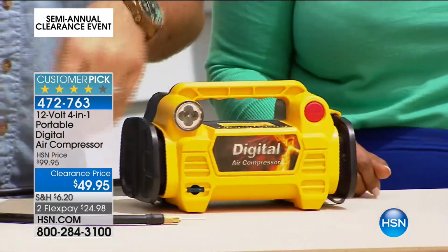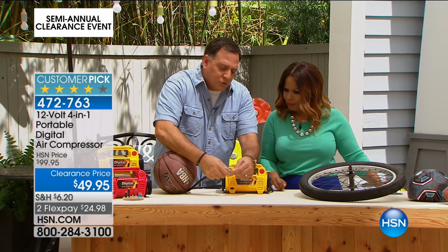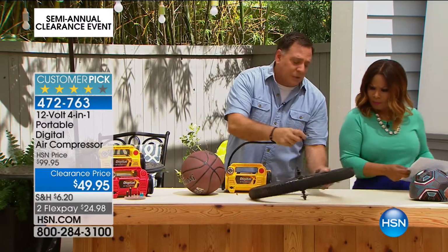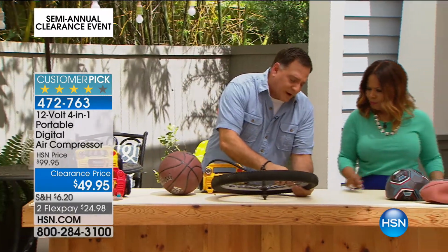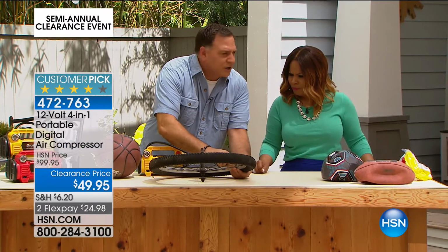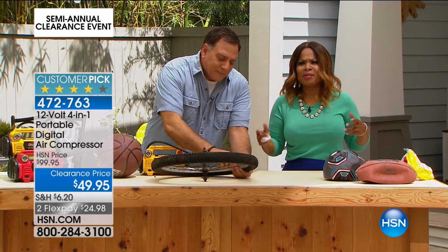Now, I've got the little attachment on here right now to do the ball, but if I take that off and everything just unscrews from the end of this, I'm going to come over here to our bicycle tire. This is one that a lot of people are going to end up doing this time of year because the kids want to go for bike rides. The weird thing is that your bicycle tires sometimes seem to know when you're going to go for a ride. Always. They're always flat.